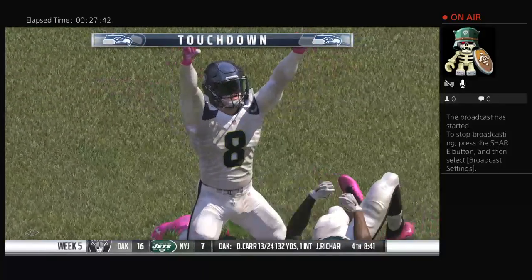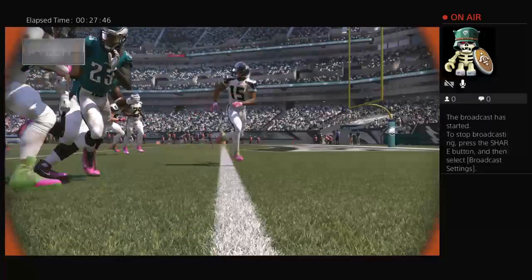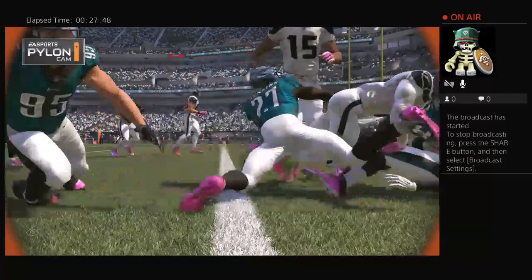Touchdown, Seattle. A great play there. Finding the end zone yet again. And this Seahawks on.